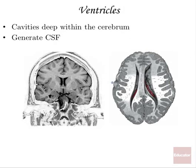The ventricles of the brain are basically cavities. If you've heard of the ventricles of the heart, the hollow areas within the heart, it's the same kind of structure in terms of why they're named this. These are hollow cavities deep within the brain. So we wouldn't call this a ventricle up here. Remember, this is the longitudinal fissure that you can see very easily when you look down on the brain from a superior view. This is a ventricle, and this is a ventricle.